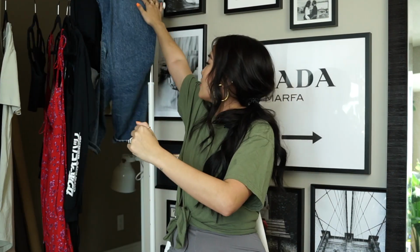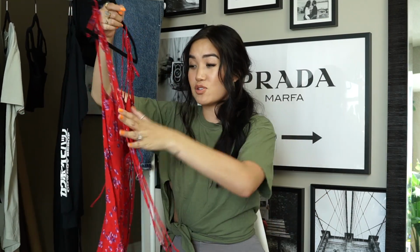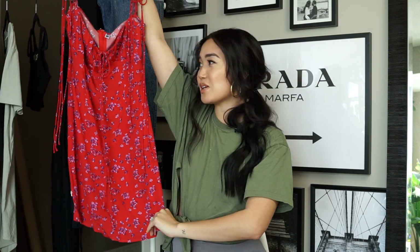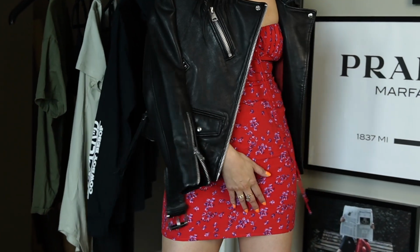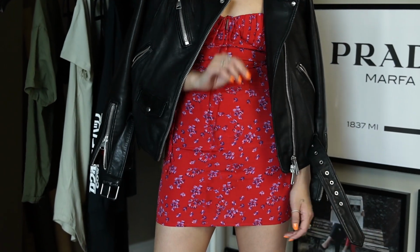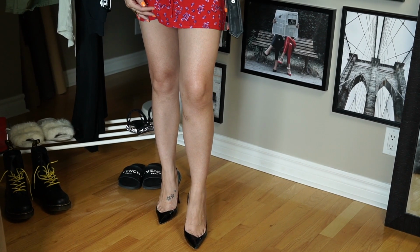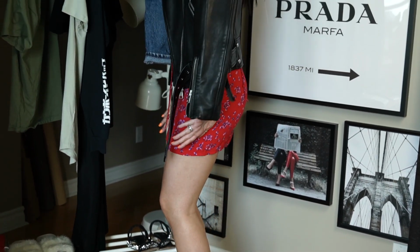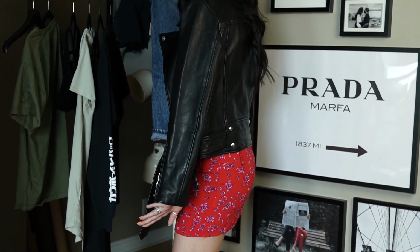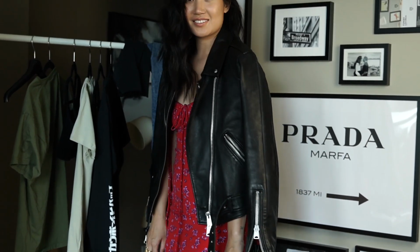So my third look is another reason why I love leather so much, because it's transcendent from day to night. This look is with this cute tiny mini dress from Rat & Boa. I love it. The brand is amazing. You can wear this day to night, or day or night too, but I'm styling it for night. So I'm gonna wear this dress with a nice pair of pumps and throw on the leather, and it gives it a more elevated, cool look instead of the girlier look.